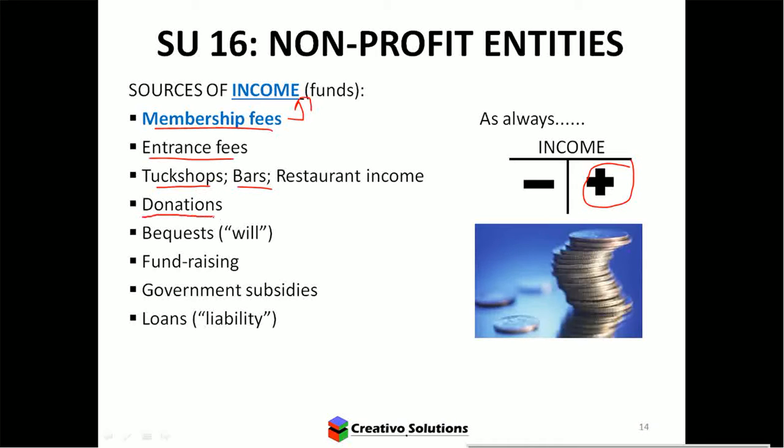Can those clubs get donations? Yes. Can they get a bequest? That is part of a will. If someone passes away and they've got lots of assets, they can choose to donate. They call it a bequest. It's your last will and testament: you leave a certain amount of your estate to certain charities. Maybe you really love animals, so part of your wealth will be left for the SPCA. Or if you really enjoy cricket, you'll leave it to a sports club or a cricket club, whatever the case is. Fundraising is also seen as income.